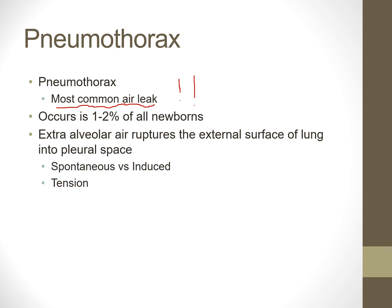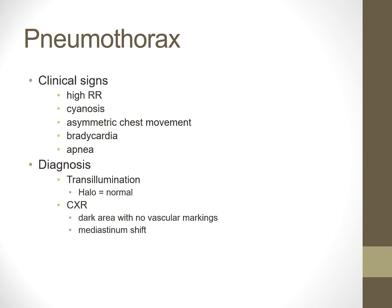They might just be tachypneic for a little while, and it's less than 20%, so it resolves on its own. Induced would be us doing it, whether we're putting in a line or a vent that has too much pressure on it. And these can lead to a tension. So even if it's spontaneous or induced, it could still lead to a tension pneumothorax with a vagal response and bradycardia and all that bad stuff.